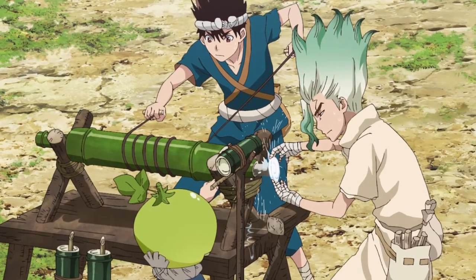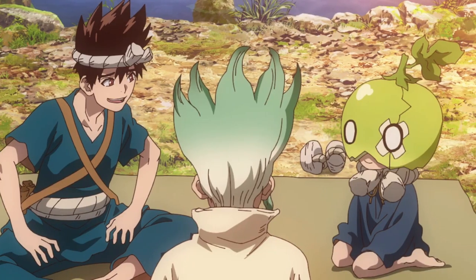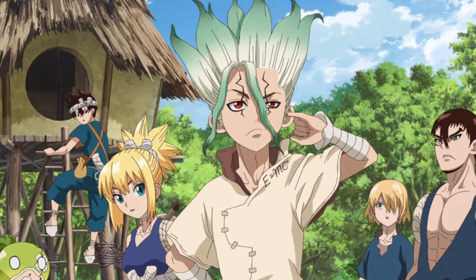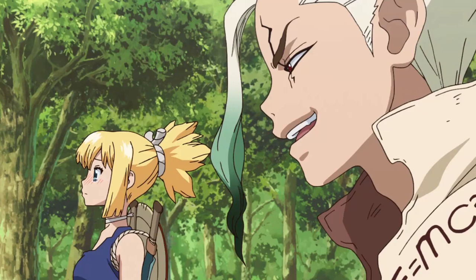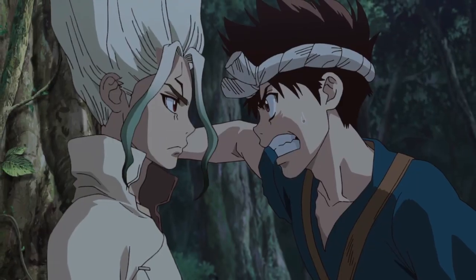As you can see, the characters work together to solve their problems. They recognize that they all have faults and go out of their way to help each other out. And this is true for the whole cast. Kinro's problem becomes Suika's problem. Kohaku's concern for her sister becomes Senku's concern. Senku's desire to help everyone becomes Chrome's desire.